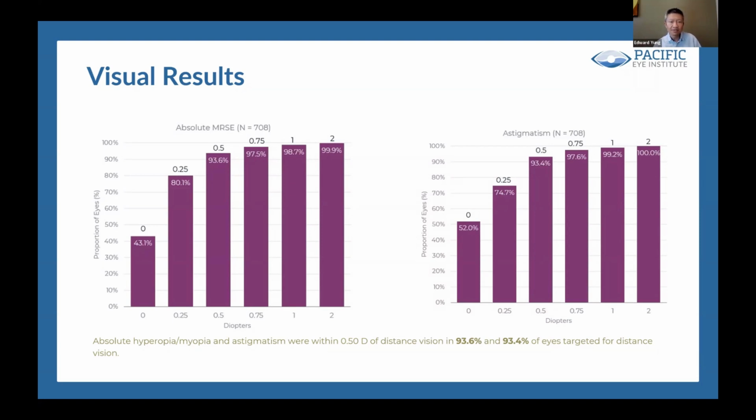And then 93% will get to within 0.5 diopters, or half a degree, of what they would need to see exactly what they want to see. So keep in mind, these are pretty much negligible prescriptions in lenses to get people to see what they want to see.